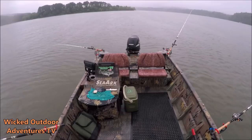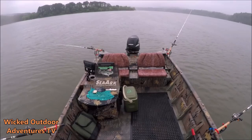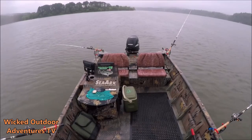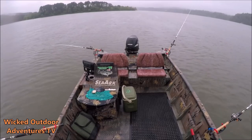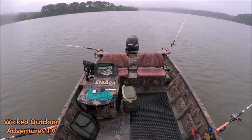Main thing is be safe while you're out on the water. Let people know where you're fishing. Have good rain gear to stay out here in this wet weather.